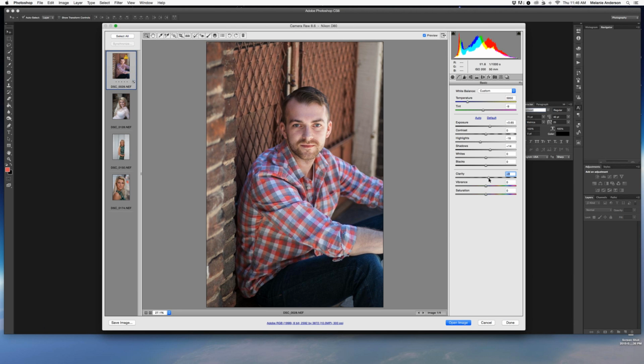So with the clarity, I usually stay around 10 or so. And if it's a sports image, I would do it a little bit more to get that HDR going from the get-go. So I think that's a good start for that one.